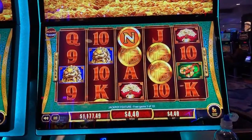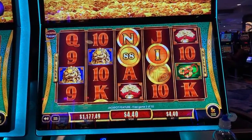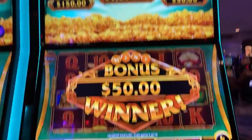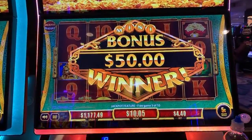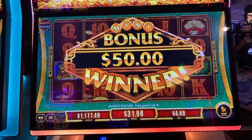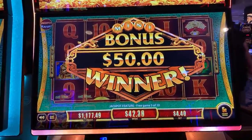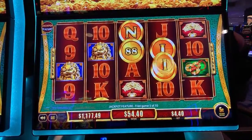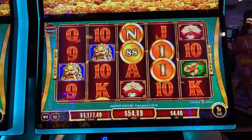Line it up, come on. Lots of letters. Oh, we did it. We spelled the mini. All right, $50 back. Beautiful. And another eye for the next one.